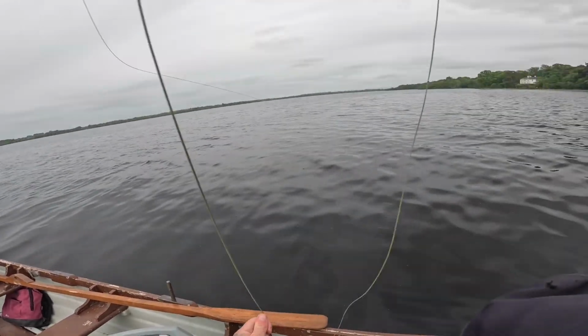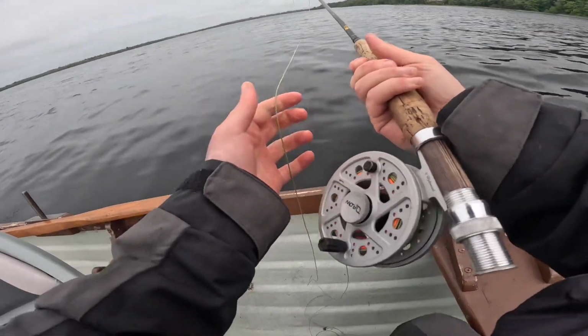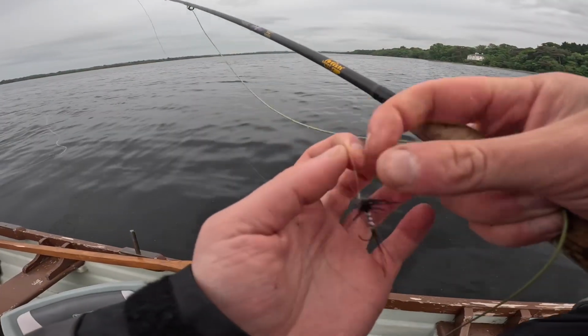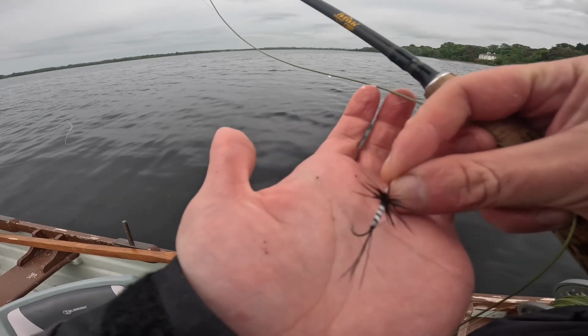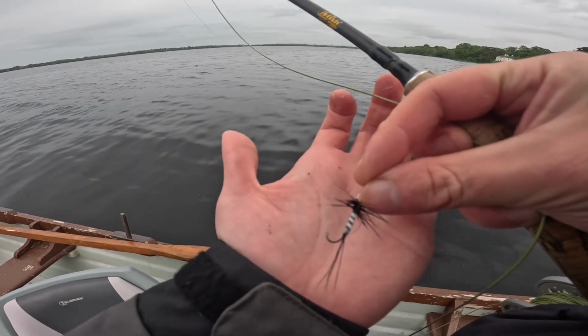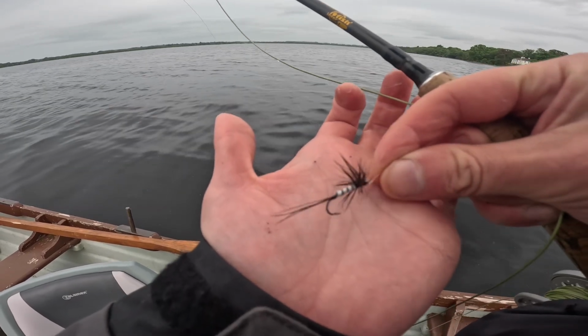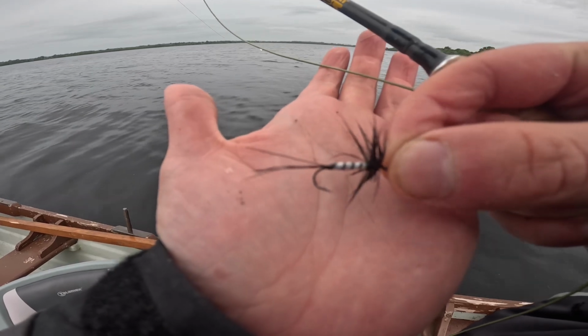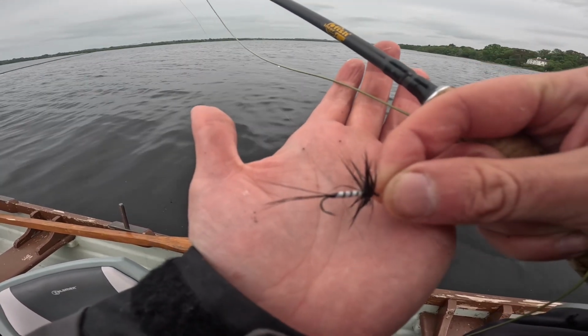Oh, he's gone. Oh my god. Now lads, I did nothing wrong. As you can see there, that fish actually bent the hook. How upsetting is that? The hook is half bent out of place. That is so upsetting. That was a big fish.